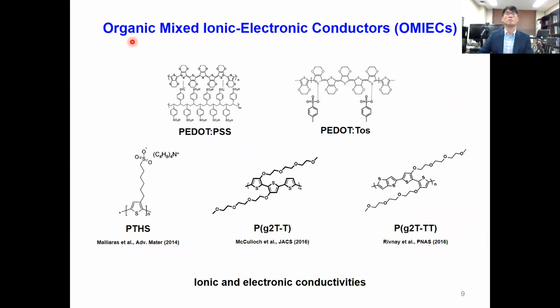So here are organic mixed ionic electronic conductors. Thanks to this pi conjugation and doping, it's been well known that conjugated polymers are very electrically conductive. But recently, people found organic mixed ionic electronic conductors by recognizing ionic conductivity as well as electronic conductivity in there. So for example, PEDOT:PSS is one of the most well-known conducting polymers, with its high electrical conductivity and also high environmental stability. It's been known for electrical conduction through the conjugated core, or conjugated backbone structure. But recently, this PSS part can function as an ion movement pathway.